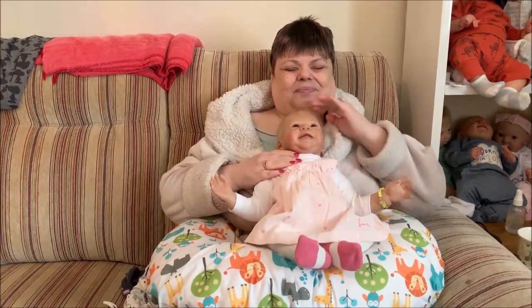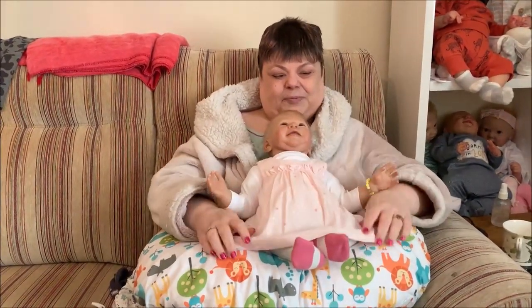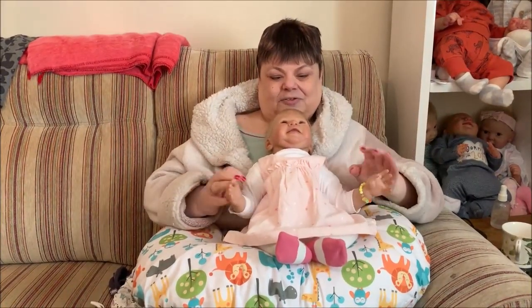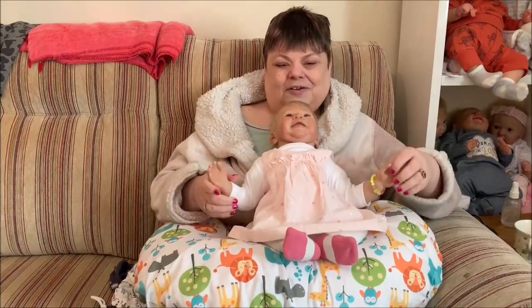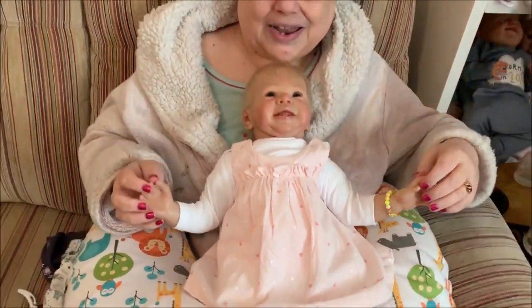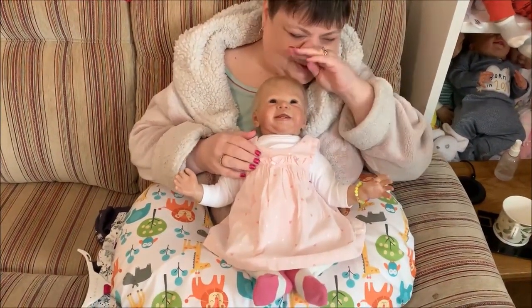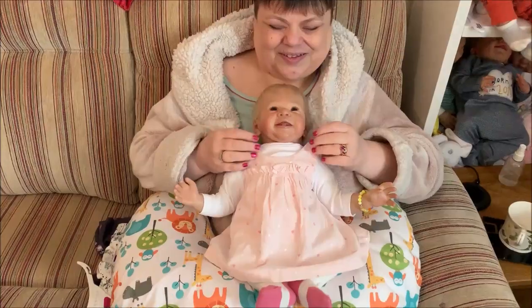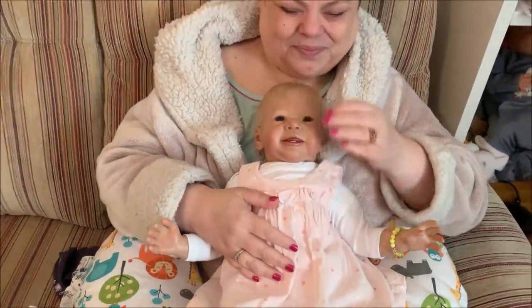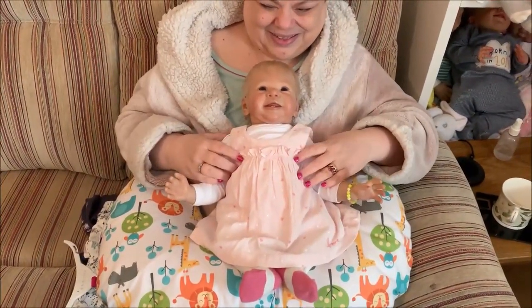Too fat. So, yeah, tomorrow there will be a box opening, and you'll be able to see the newest baby. Look at the way she's holding her arms out as if to say, I love the whole world, pick me up, pick me up. She's so cute. Look at that face. She's so happy, aren't you? You're a happy little one. And she does look adorable in that outfit, doesn't she? She looks really, really sweet.